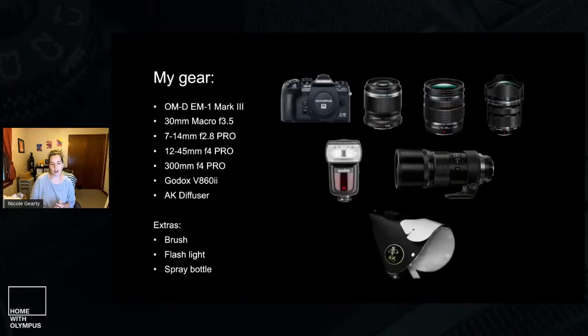I also have the 30 millimeter macro. That is not weather sealed, but I have used it in the snow and in light rain, and it's been okay, but just be careful with that one. The 60 millimeter macro, I just got that in, and that is weather sealed. So you can use that in any weather conditions.